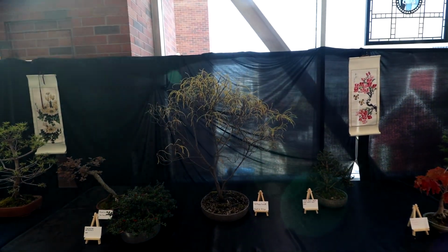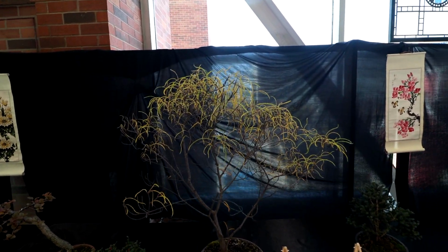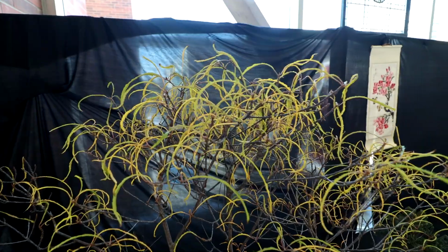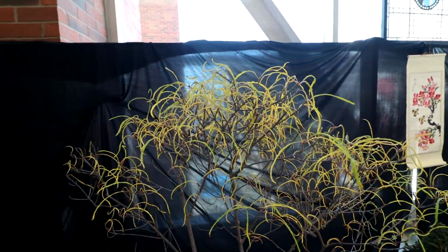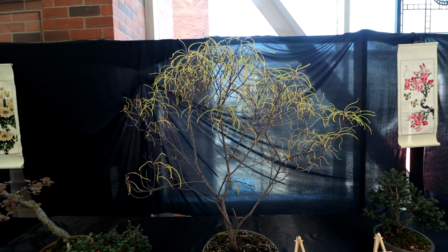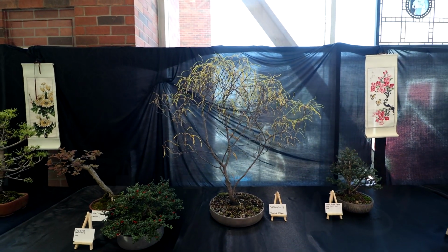And we've got a willow leaf, Salix elaeagnos. So a willow with very thin, lacy leaves on it. And it looks really good. They're yellow with the black background. Looks quite spectacular. It's something I've never seen before, and it looks really good.